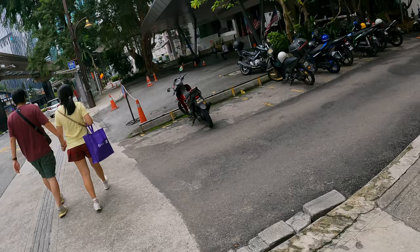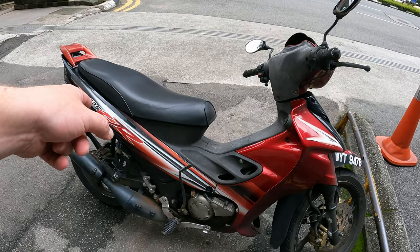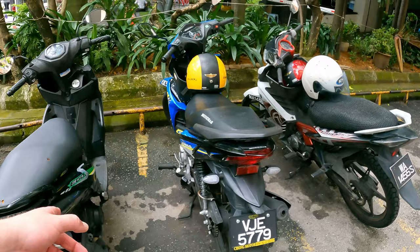Here's another bike park, and let's see if there's any two strokes in here. There we go, 125ZR. So this thing here is a 6-speed manual, two stroke, underbone. And they've just stopped making them a few years ago. I think 2018 was the last year, or 2017. So they're actually going up in price if you can find a nice condition one. But yeah, there's not many nice condition ones around. Next, the 135LC.